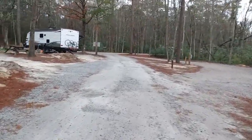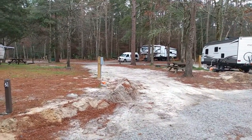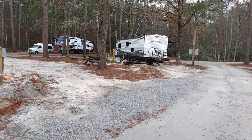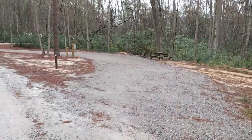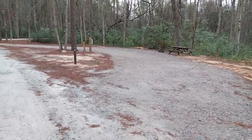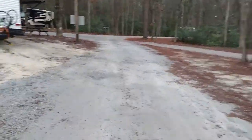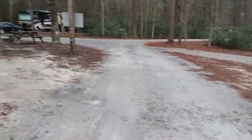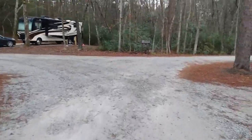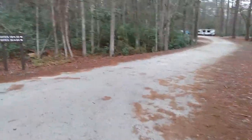All the septic sites are in this lower portion. Okay, here's site 5, and then site 7 next to it. Across the road is site 6, a pull through. This one's also decently private because you're totally facing away from the road here. I'll do the other portion of the lower part when I come back down.